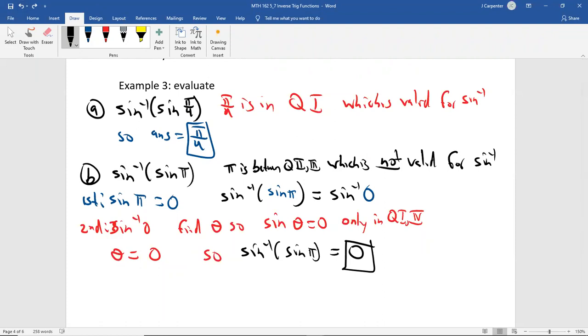This is one of my favorite types of problems because it really emphasizes that while inverse functions generally cancel each other out, there's special types of inverse functions with very, very narrow windows, which means they don't always just cancel each other out, so you've got to work inside out anyways. It's annoying, it will frustrate you, but it's important.